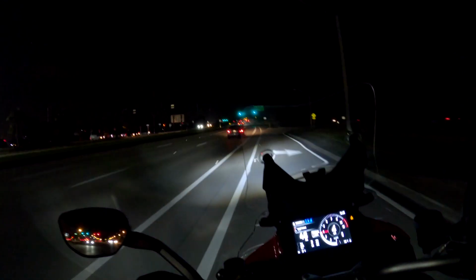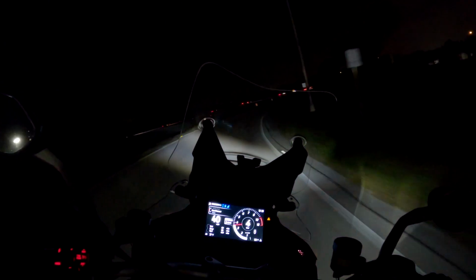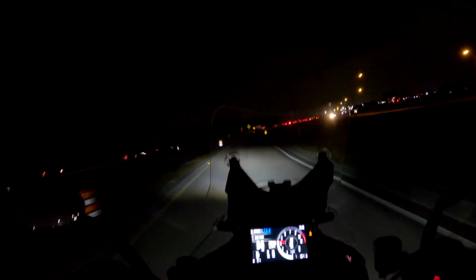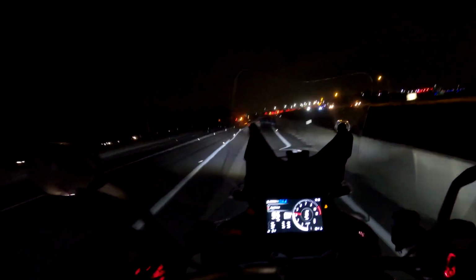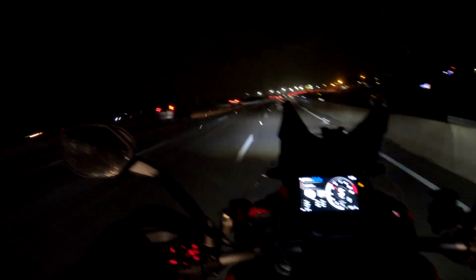So let's get on the highway here. And 95 is not one of my favorite. There are a lot of crazy drivers, but it seems like it's not too bad tonight. I'm not too thrilled about my headlights, as you can see where it's dark here. But the highway is pretty well lit for the most part for the area that I'm going to be in. And let's see what happens here on the interstate.